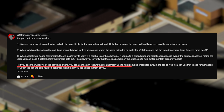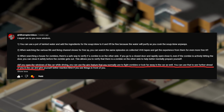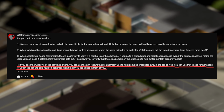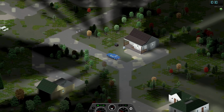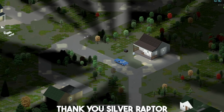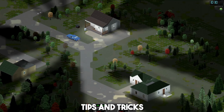And lastly, if you open the windows of the car while driving, you can use the aim feature you normally use to fight zombies or look far away in the car as well. You can use that to see further ahead of you in the car and give yourself better reaction time if you see things in front of you. Now this one I'm genuinely surprised by, because I've always had a problem with not being able to see far in front of me while driving. Yet all I had to do was roll down a window. Thank you, Silver Raptor, for all of these. Your track record with providing useful tips and tricks to all of us is pure reliability.